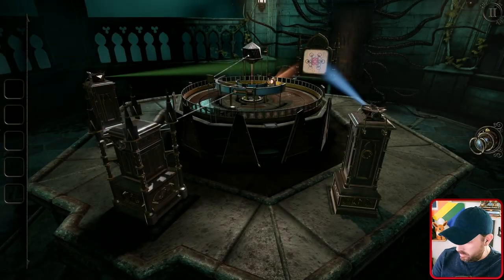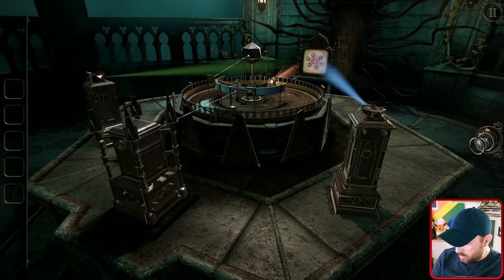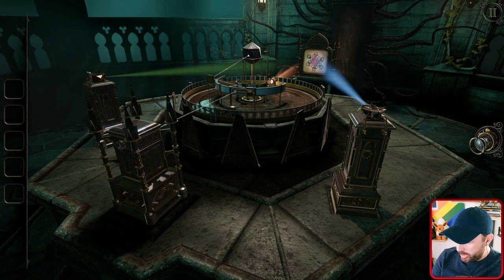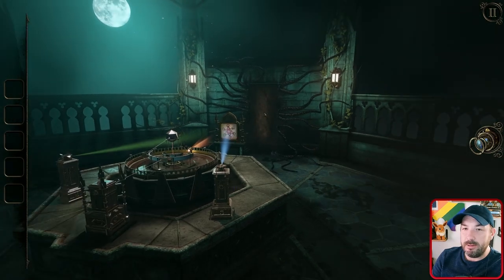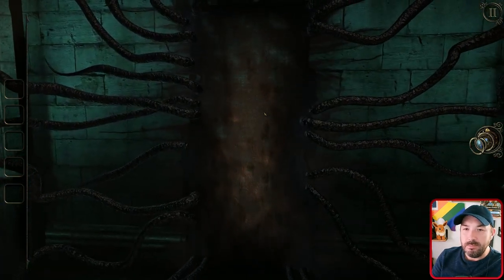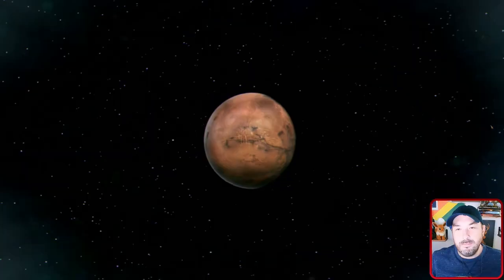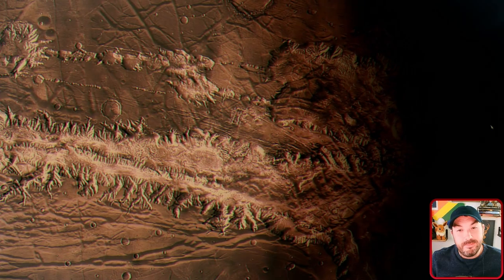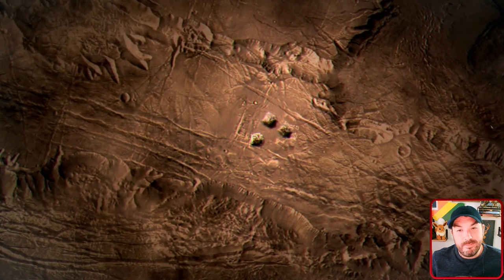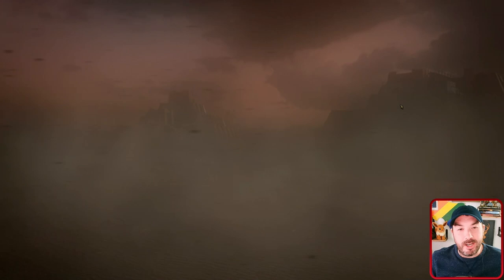Well, that's new. Doorway should look like something like mud rather than a distinct wooden door. Unlock the achievement Exile. So we've just been transported to Mars.